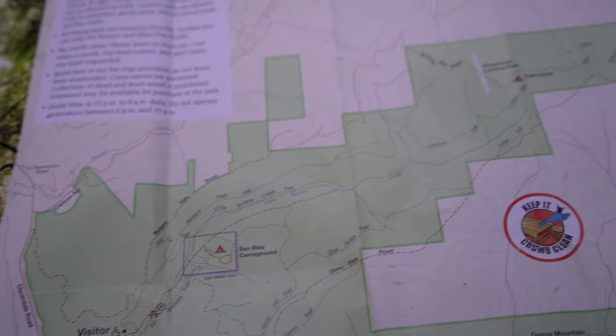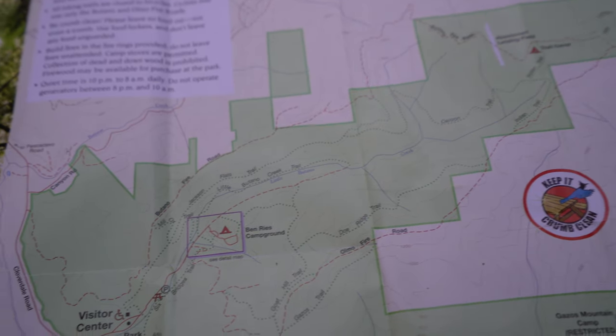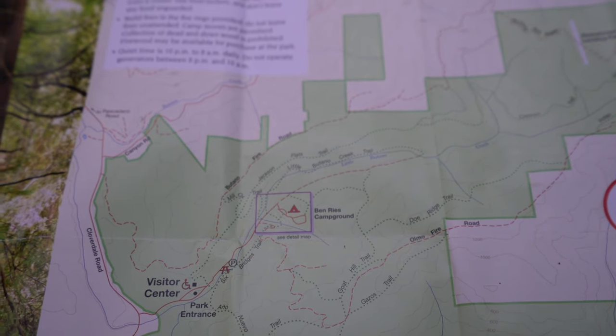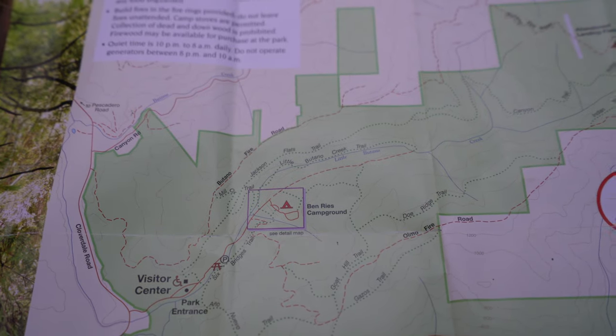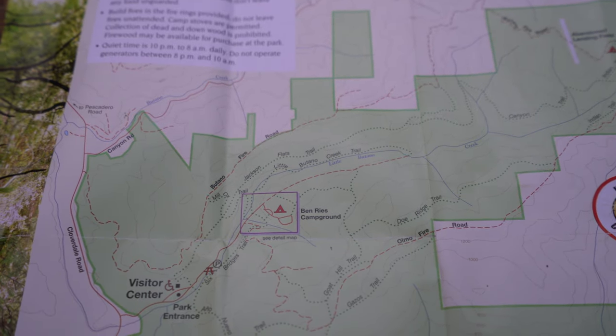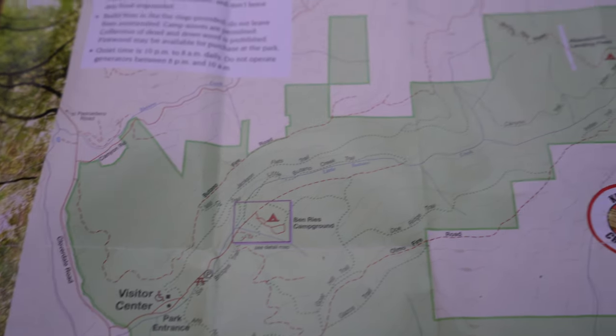So, should be a nice, easy fire road back. It's not my preferred way of hiking. I prefer single track just because the scenery is better and, I guess, it's not as industrial as a fire road, but I get why they have them.